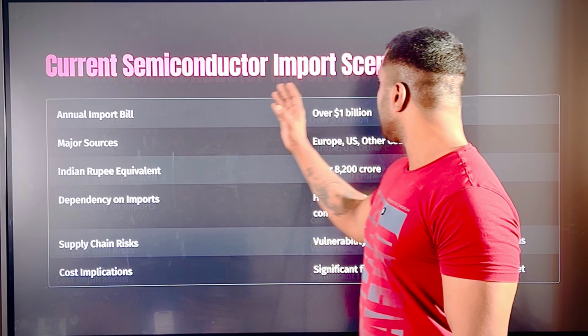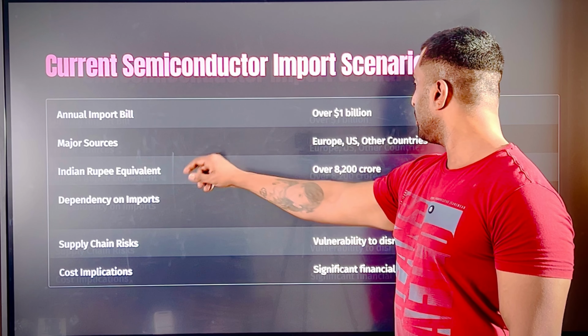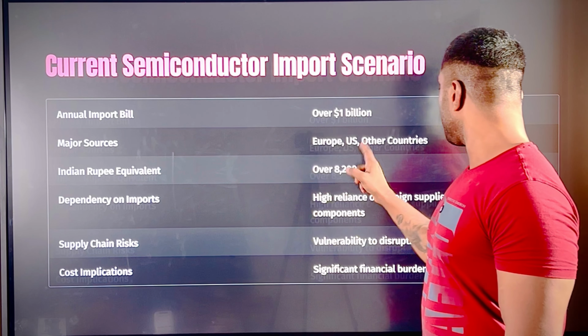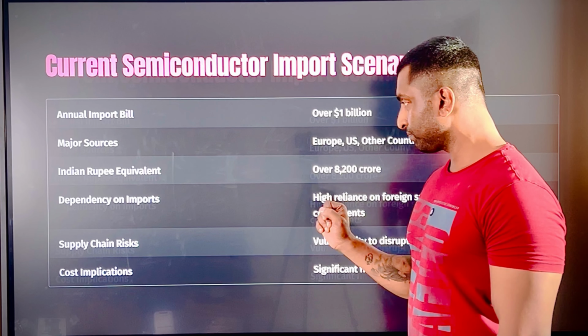So current semiconductor import scenario, what are the major sources? Annual import bill, if you look at it, comes around 1 billion. Okay, so what are the major sources? Europe, US, other countries, China. Indian rupee equivalent over 8,200 crore.